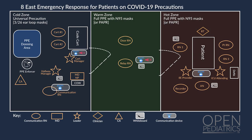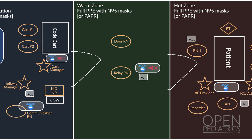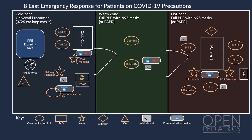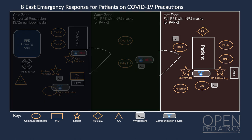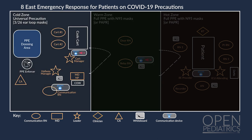Teams and zones. Three teams form: the in-room emergency response team, the anteroom team when using a negative pressure airborne precaution room, and the outside team. The responding teams are divided into three zones. The patient's room is considered the hot zone. The anteroom and designated area outside of the patient's room, which is particularly important to establish during events in a non-negative pressure room, are the warm zones, and the remainder of the hallway outside of the patient's room is the cold zone.